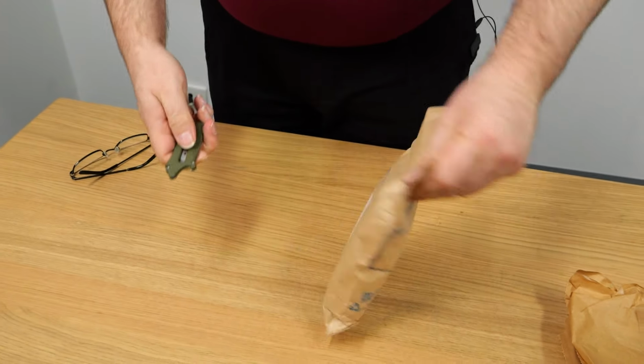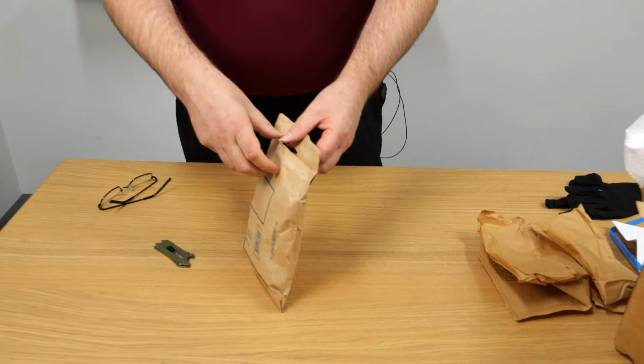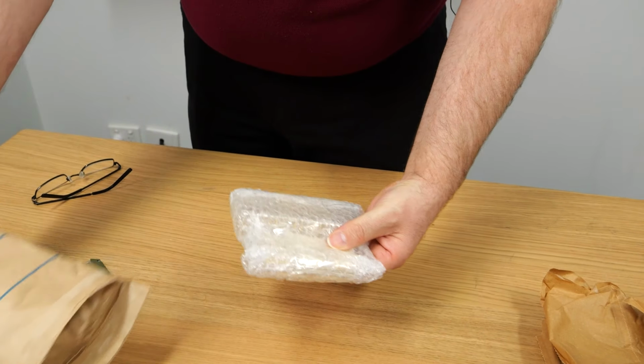Oh, I'm going to get too impatient with this. I was going to say, if you chop these ones wrong, they end up with fluff everywhere. Yeah, that's why I don't use the tag thing. You've got to be a little careful. And here we go.